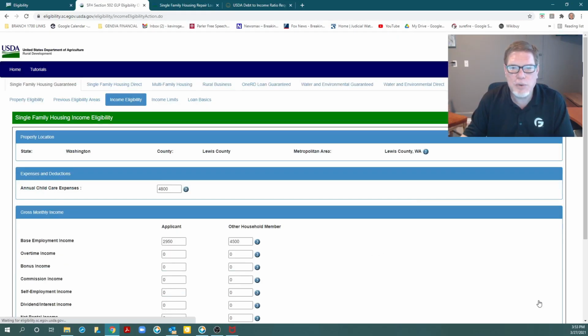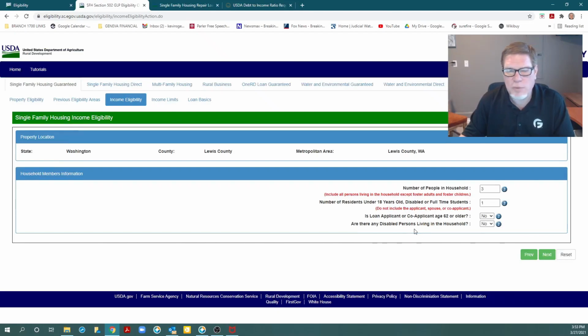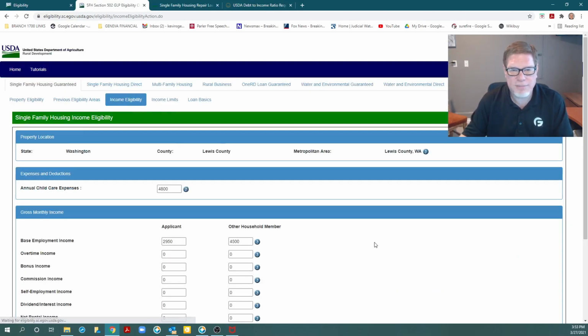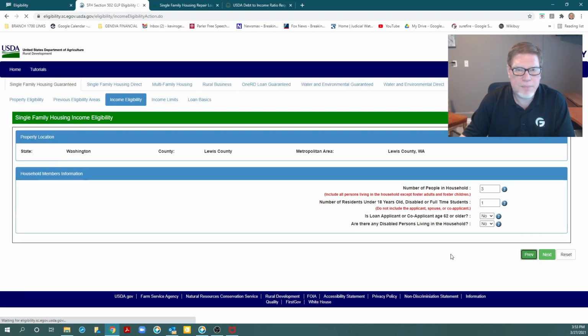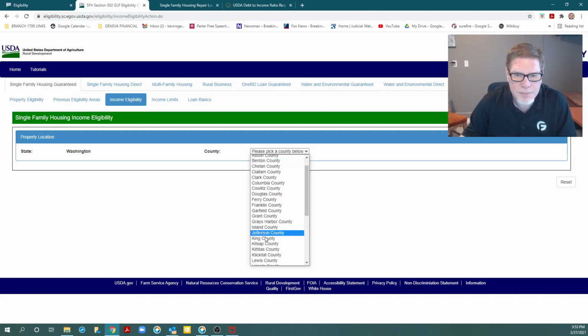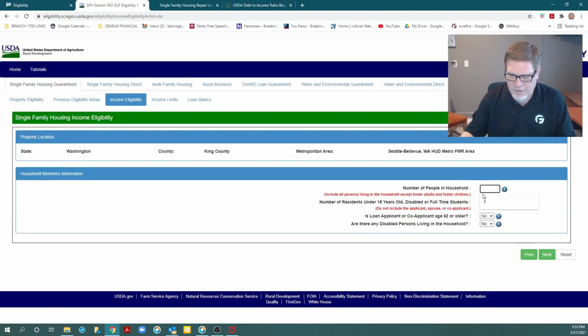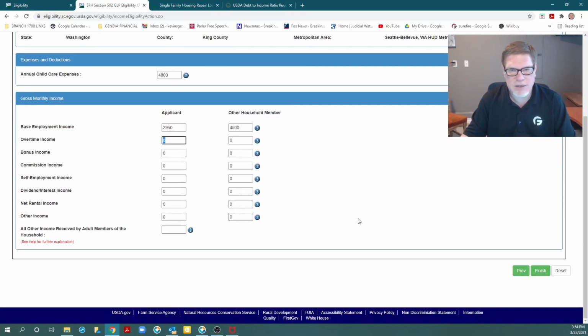Let's go back. Let's do it as if we're in King County, because King County would be the highest limit that we're going to have in Washington State, the most populous area in Washington State. Okay, so we're in Washington, and let's say that we're in King County. And we're going to do the same 3-person household with 1 under 18. We're going to do the same numbers, $4,800 in child care expenses, $2,950 on first borrower's income, $4,500 on the next borrower's income. We're not going to fill out any of the rest of this. Just make it nice and easy.